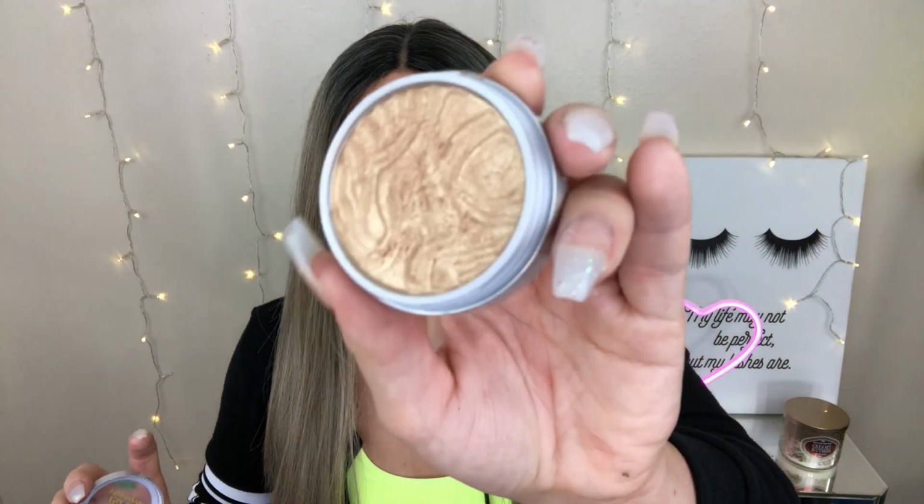Another highlight that is freaking stunning is from Physicians Formula. This is the champagne highlight. Look at the freaking reflex in there. She is stunning. If you're super fair, you're gonna have to go with a different shade, but this one is just everything I want in a highlight, to be honest. It's glittery, it's sparkly, it's gold, I'm gonna be covering my body in this during the summer.